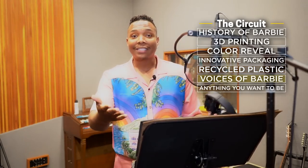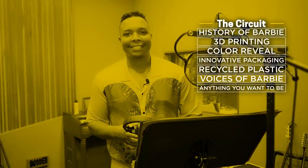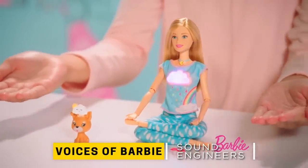And in the magical world of Barbie, where melodies dance and voices spring to life, this is where sound engineers at Mattel orchestrate symphonies of laughter and give each toy its unique voice.